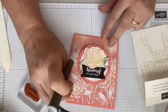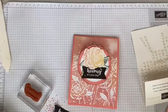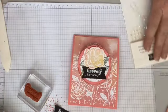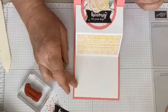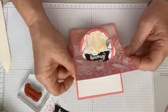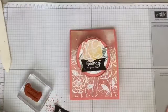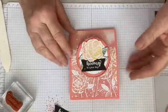I decided to use a bunch today. Isn't that beautiful? That is such a pretty card. And then you can write whatever you want. It can be hooray, it's your day, because we've all had a bunch of graduations lately. It can be hooray, it's your day because it's your birthday.